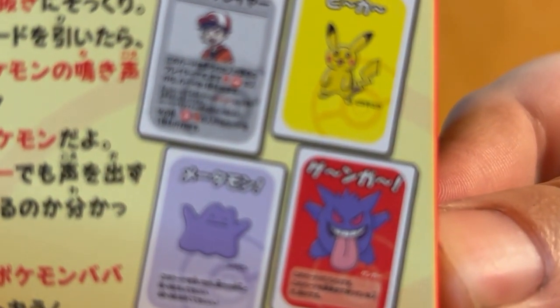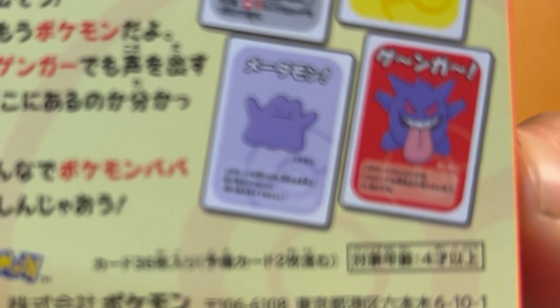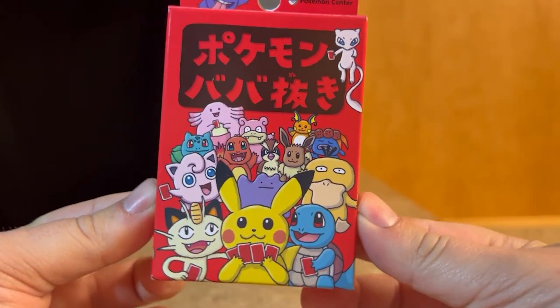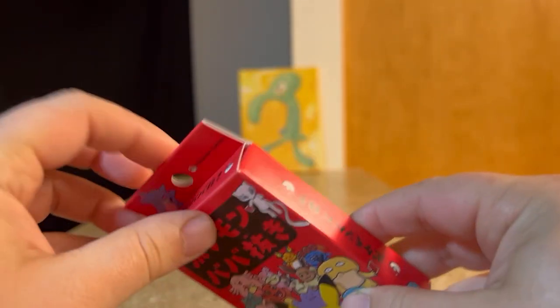You got Pico. Focus! You got Red. And then you got Ditto-y. You got blurry, super blurry Ditto. There he is. I don't even know who that is. Look how blurry he is. And then look on the front. That's just fantastic art, though. Once again, Uyama, that guy knows how to draw some stuff right there. Look at that.